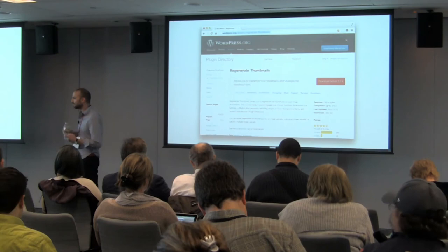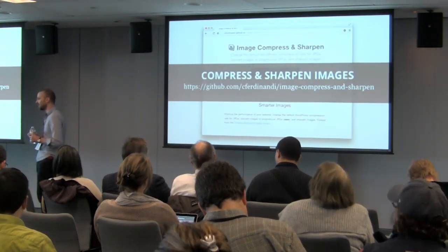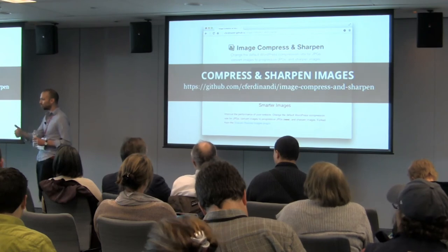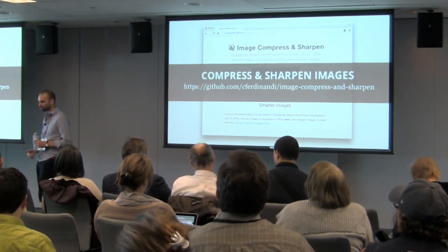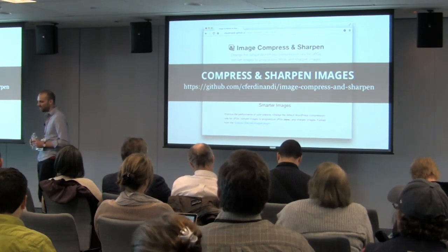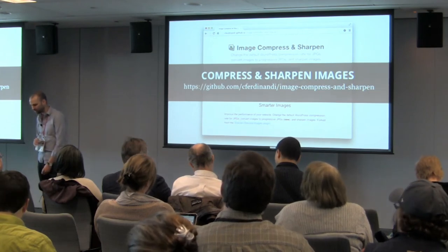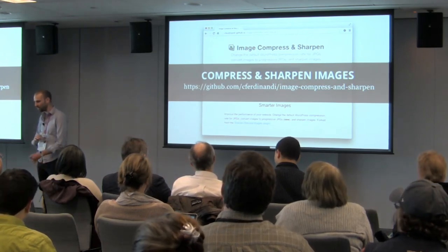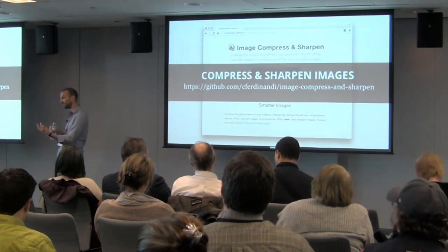Yes? There's something that I've used a lot called Smushit. Very popular, but Smushit converts them into progressive JPEGs. I don't know what the compression rate on Smushit is. One of the other things that Smushit doesn't do that I wish it did is remove all of the metadata for images. That is a great plugin, though. I would definitely keep using it.